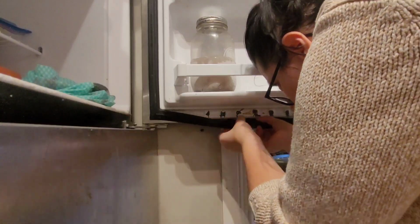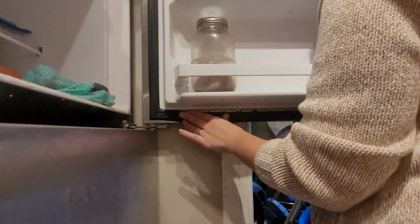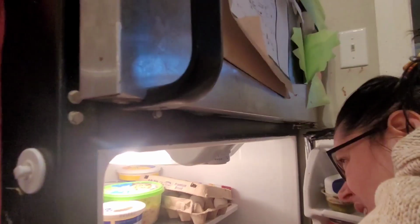This was kind of annoying, but once I just shut the freezer, it stuck. And now my fridge and my freezer are both working properly. I am super excited.